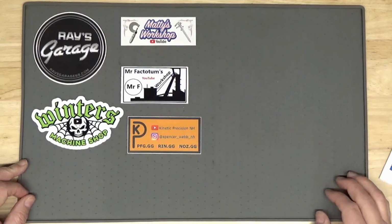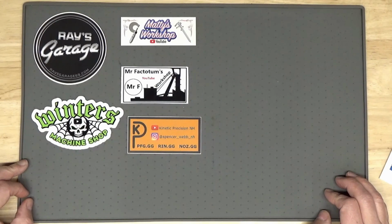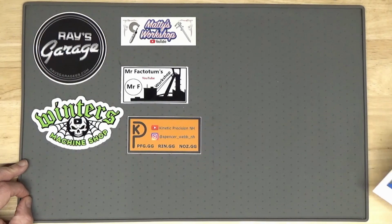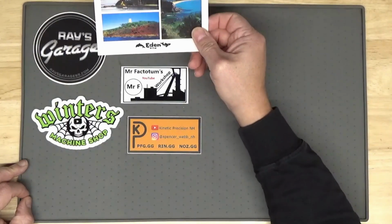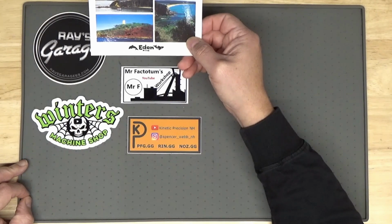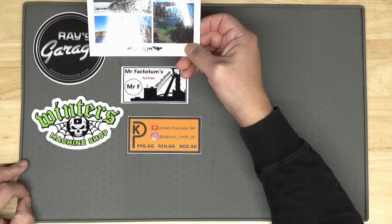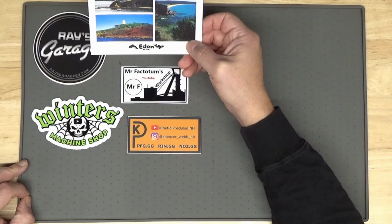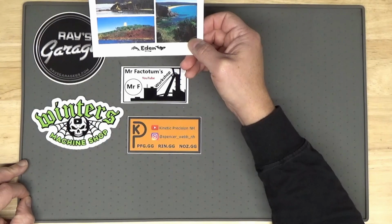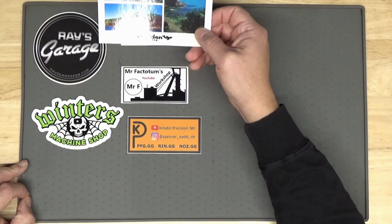Matty is, of course, as you probably all know, always got some interesting stuff going on, and does such a beautiful job on everything he does. I wish I had half of the talent that he does. And Matty enclosed a postcard from Eden, where he lives in Australia, and I tell you, it's just beautiful there. I would love to get to Australia one of these days, particularly when it's winter here in North America.